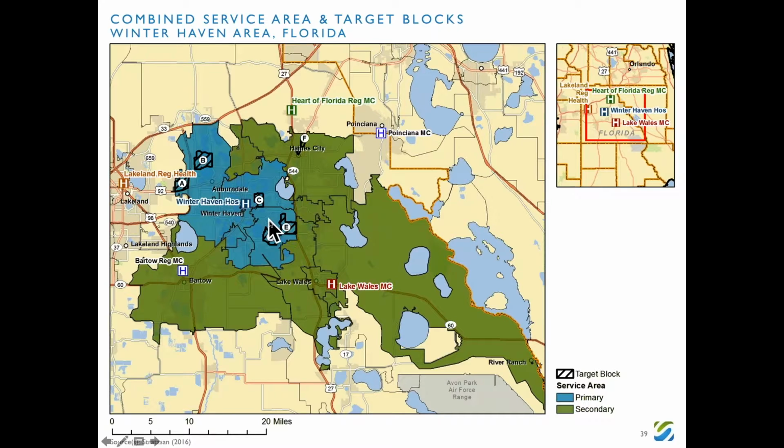Also, I want to mention what are block groups. Oftentimes folks have questions, what are block groups? Most healthcare planners and marketers are used to looking at things at a zip code level. Block groups are a little bit different than that. Zip codes are drawn with the U.S. Postal Service. They do change, but they're drawn primarily based off mail routes.